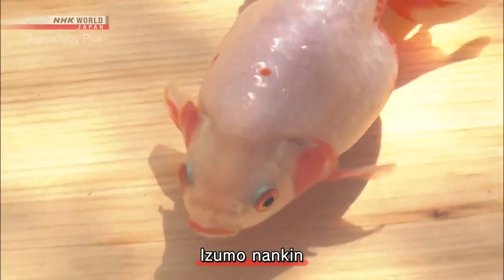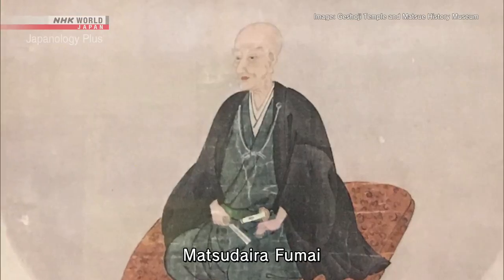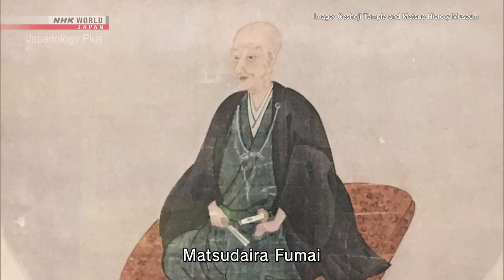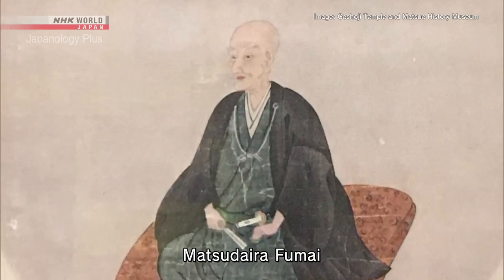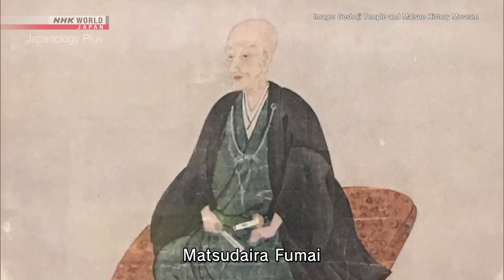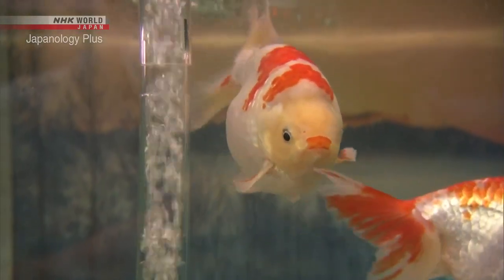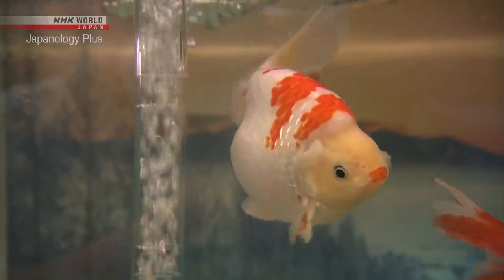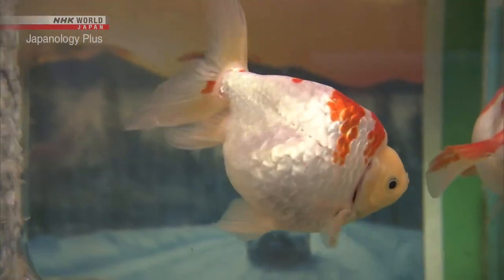Next, Izumo Nankin from the Shimane region. The local lord, Matsudaira Fumai, was a renowned master of the tea ceremony. He was a reserved man who advocated for elegance and simplicity. The Izumo Nankin was created to embody those ideals. Its red mouth, round body, and glittering silver coloring communicate a quiet dignity.